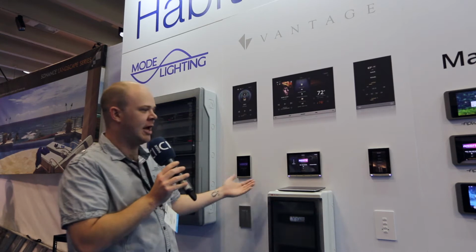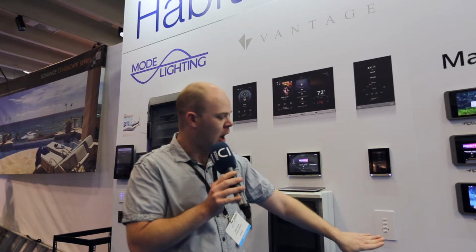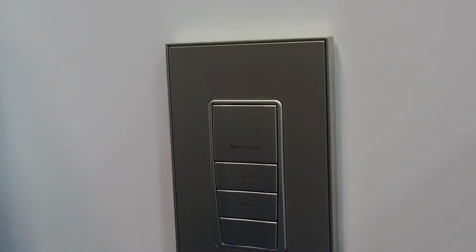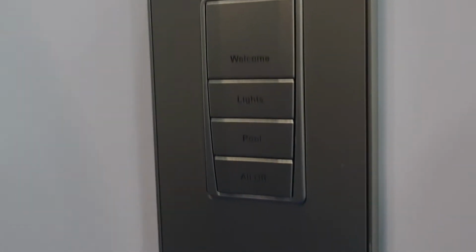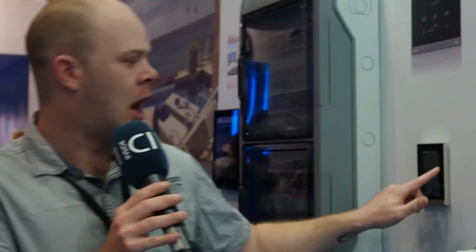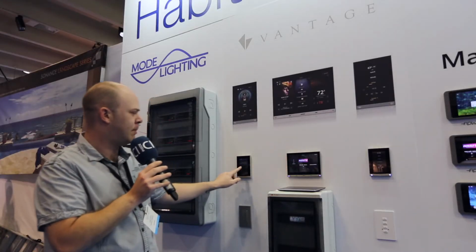All the panels you see here are currently available from Habitech. You've got the 40 panel, which has no widgets, but it is all scenes, which are completely customizable by yourself as the installer, along with the configurable keypad in white there and in the silver aluminium here. The 41, which is again the Equinox widget panel, has all the features of the larger 73, but just one widget per page rather than 3 on the 73 panel.